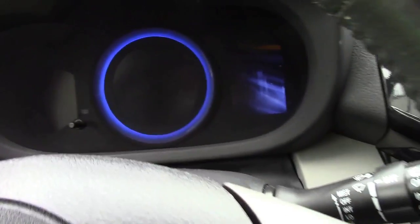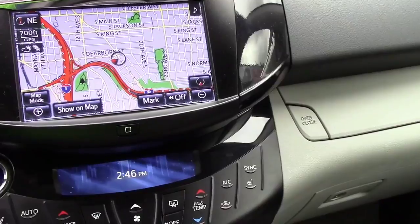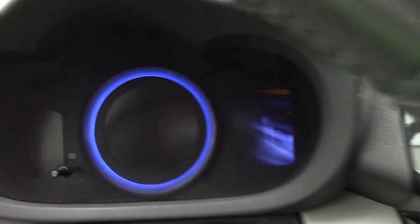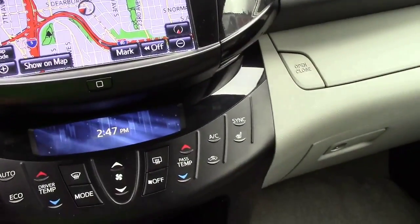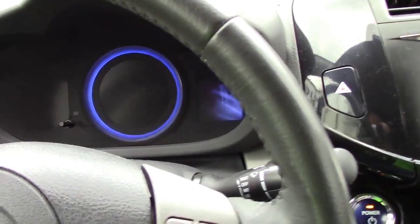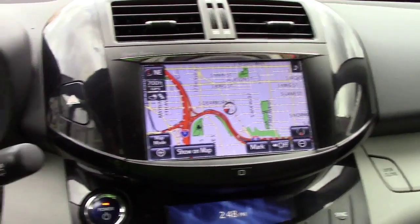I see no information here. It says what's happening on the charger, but there's nothing on here. There's no lights on the dash. I mean, there should be something. I do not know how you know when this car is done charging.